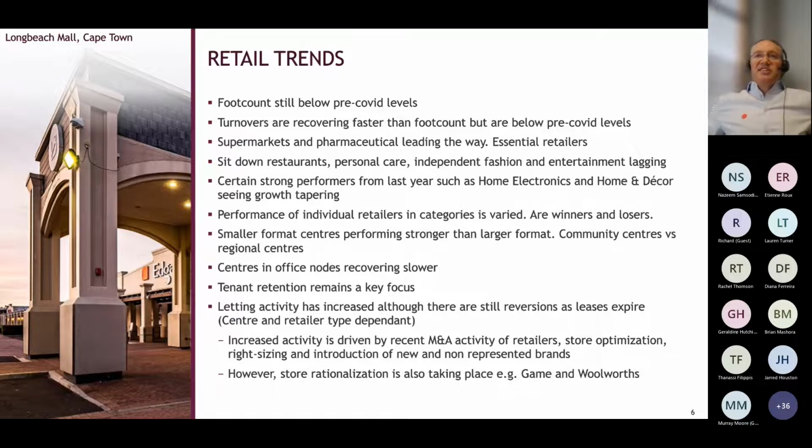We still see some store rationalisation taking place, and within our portfolio, there's obviously been some movement with Game. We've had two Game stores close recently. That was Bayside in Cape Town, for 4,524 square meters, and that space is forming part of a proposed redevelopment. City View, which was about 6,700 square meters, Game vacated there. We have replaced Game there. In fact, all of that space has been relet.